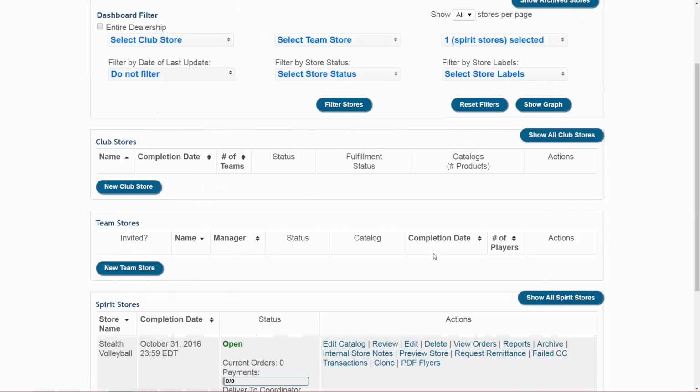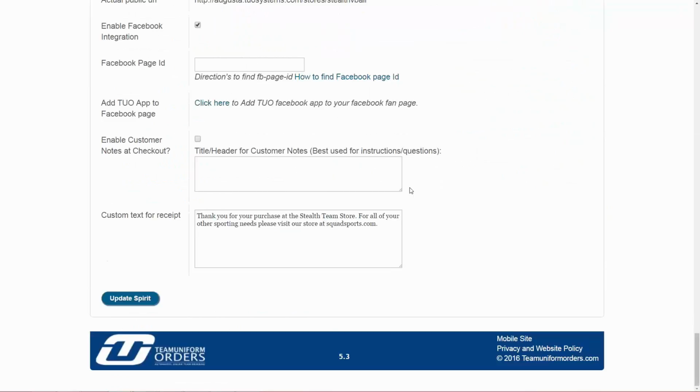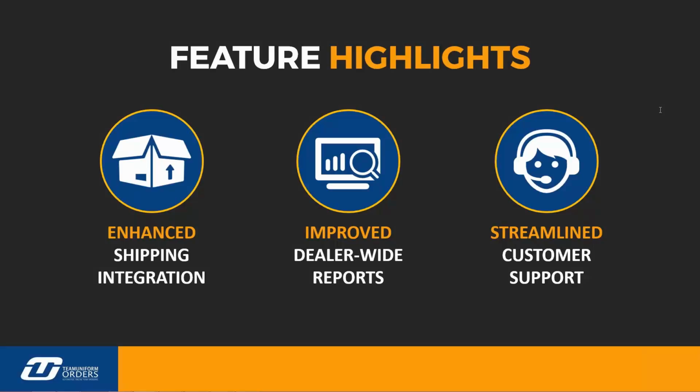And as far as the individual stores, you would be able to go to the edit section for the store. So of course, whenever you're creating a store, whenever you're editing a store, you'd be able to assign the unique contact. But if you did that from your profile, you could just use your default settings, which if you're setting up a new store, that'll be one of the first options that you can turn on. And we actually will handle support tickets for your customers 7 days a week from 7 a.m. to 12 a.m. Eastern Time.